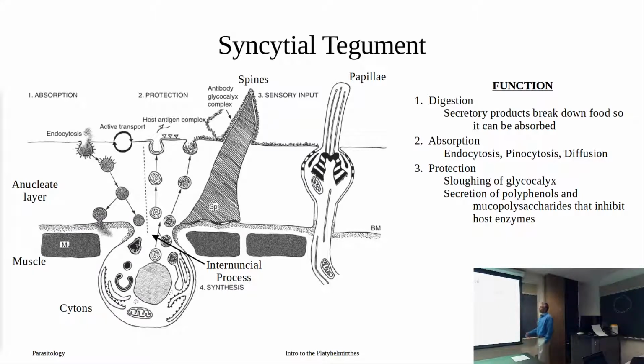All right, so what is the role of this tegument? We've got three main functions. One is digestion. Our cytons can produce proteolytic enzymes that get released, and then those enzymes break down particles outside the host into compounds that could then be internalized. Some of our worms don't have a mouth. Our cestodes don't have a mouth. Everything that they acquire has to occur through absorption. So digestion is an important role of our tegument.